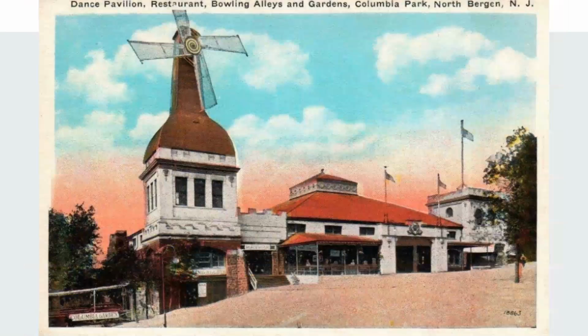Now, the park also had amenities in case you weren't a thrill seeker. Here we could see, and it's weird because they labeled it backwards, off to the left-hand side, you'll notice there's a little green area. There's a sign that says Columbia Gardens. So they had a botanical garden there. They had a dance pavilion. They had restaurants and bowling alleys all there.